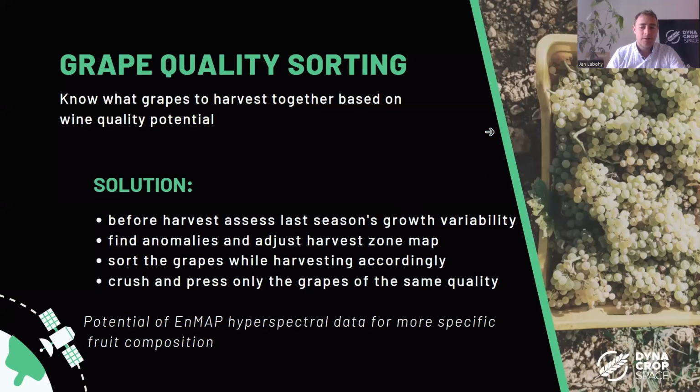But monitoring the irrigation is not the only thing. The other parts are also regarding the quality of wine, because the harvesting of grapes, the way we harvest, is also affecting the quality of the product in the end, and adjusting the harvesting technology to the different zones, the quality zones in the vineyard, can help to improve the overall process. So this can also be done with multispectral data, and in the future when we will have also the hyperspectral missions, this might be one of the use cases that will grow even further.